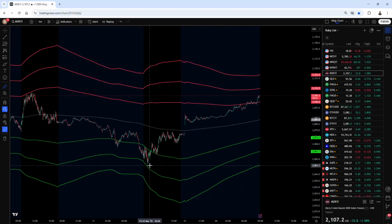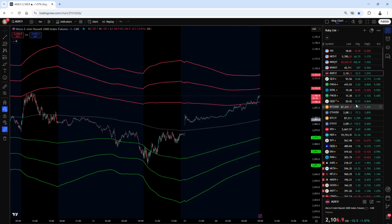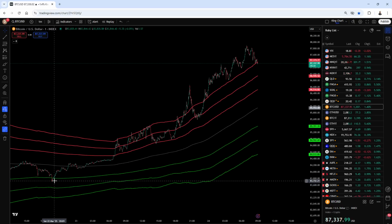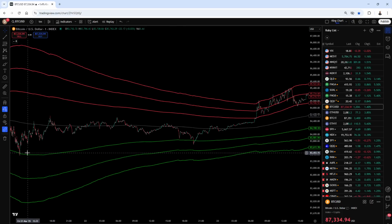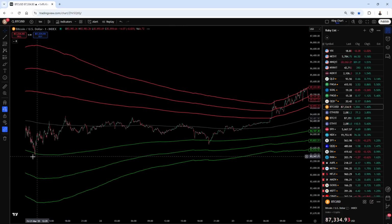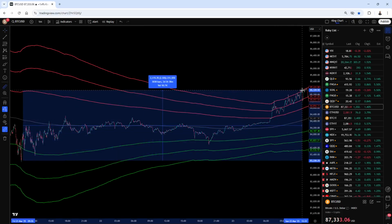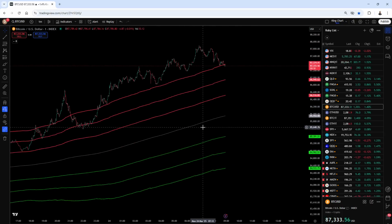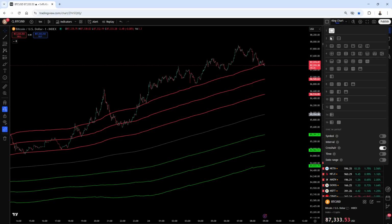And Russell, same copycat on all the indices, and even on Bitcoin you can see the same thing here. What a nice pump. This was over the weekend, but even on Friday the trade touched the green line and had a nice pump from the green line to the red line, almost 2.5%. But now it's very overbought, so it might be cooling down a bit. We'll talk about this.